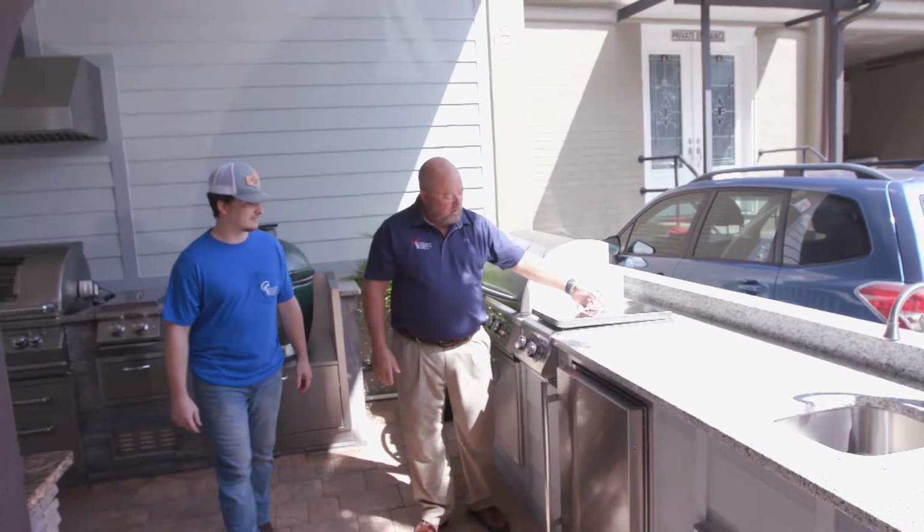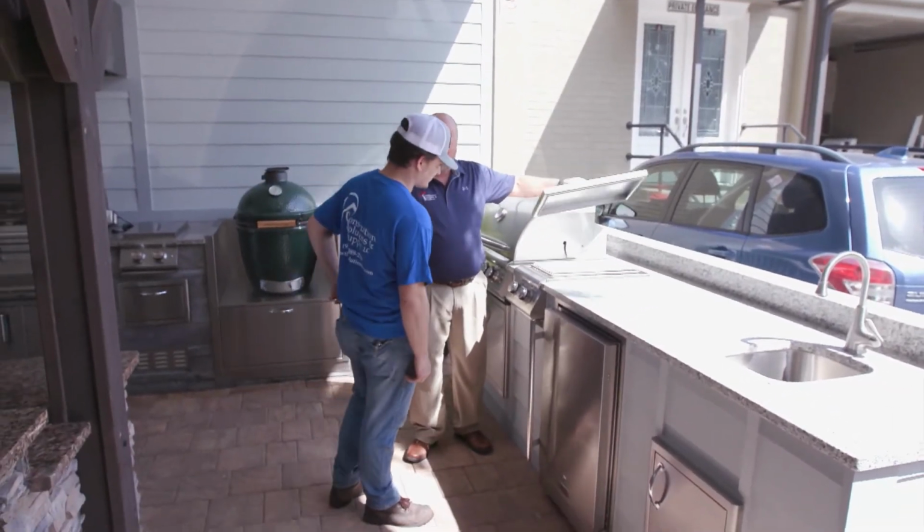And we find that once you put one of these in, you're cooking 3 or 4 times outside a week instead of once a month. It's a great place to entertain, great place for families. Everybody can sit around the outdoor kitchen, and you could do it with a bar top and have bar top seating, and you could put a television on some of them and enjoy a football game, and it's a really nice place to gather.